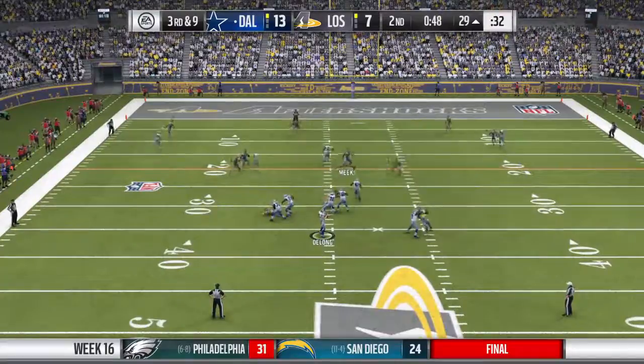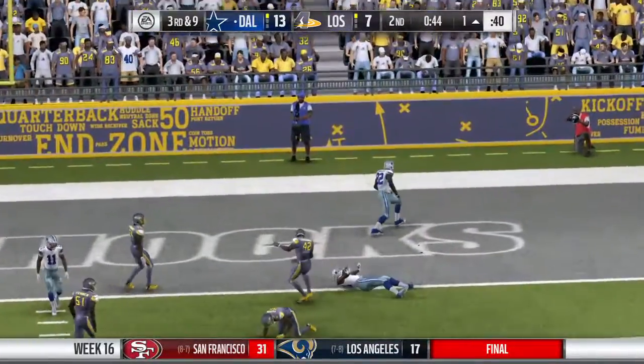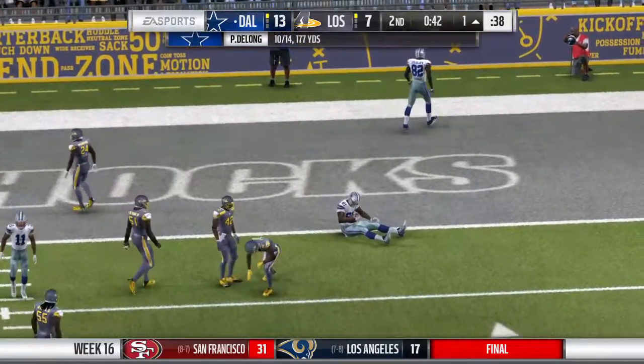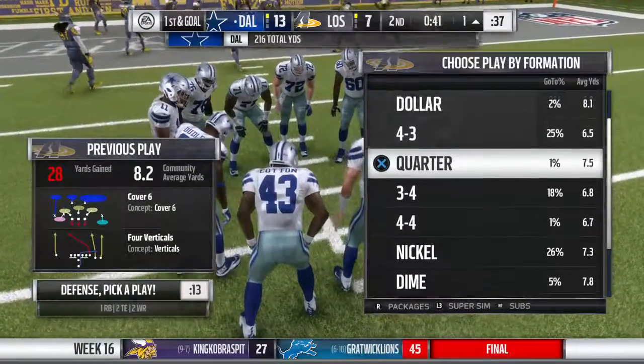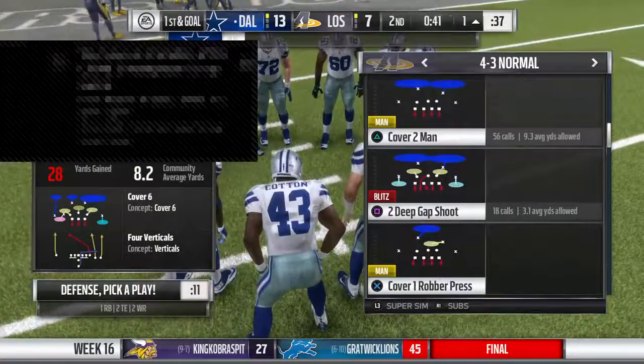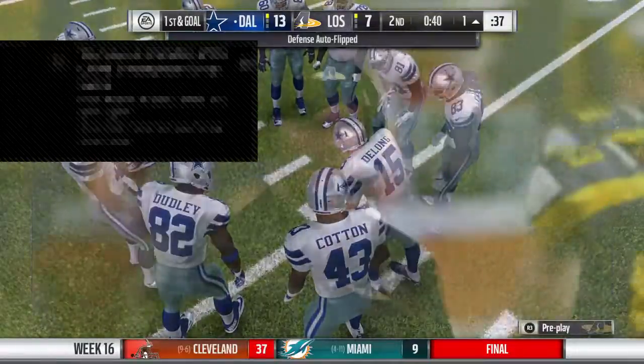Now a shotgun snap as they'll look to throw. That is caught inside the 5. A big third down conversion with a gain of 28. And in a lot of ways, that catch is expected. Red zone presence, and that one was realized there. You've got to find your tight end in that situation.